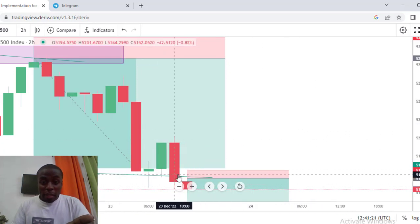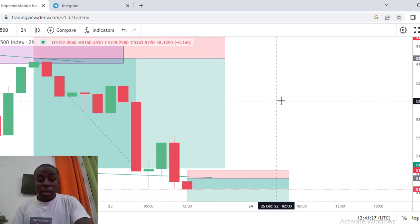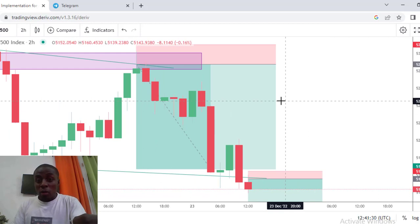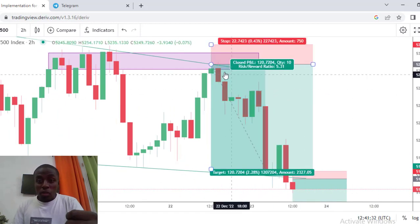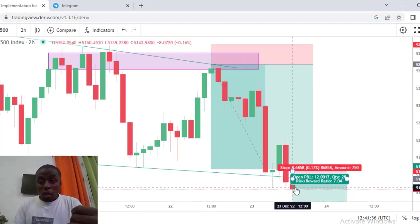So when we enter this kind of trade, we don't want to be targeting high. Our target doesn't have to be too huge, because normally here the market is still in an impulsive phase, right? So this trade here, we had a good target because it was already like a pullback. All right, so now we enter, guys.